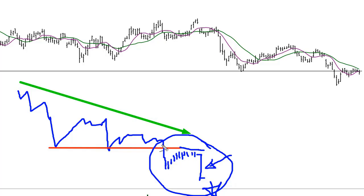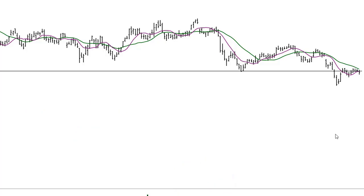This is what you want to see, right? So the first thing is breaking of support, a small little rally up, and then a breaking, okay? And then you want a strong bar breaking down, showing us that we have confirmation that there's now massive probability we're going to continue down and have a very nice profitable trade out of that.